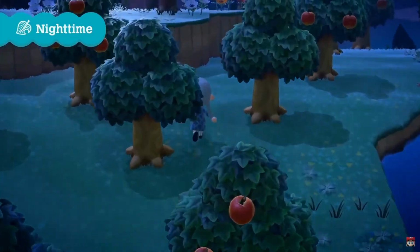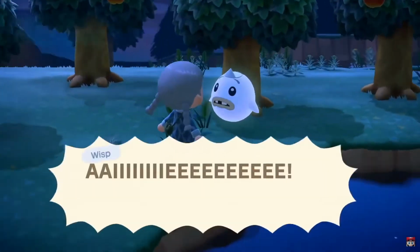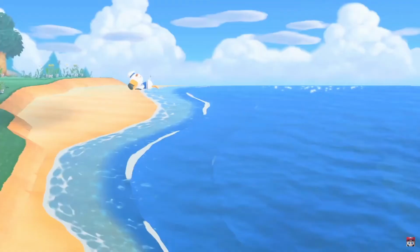Ghosts might be lurking out there. Please be careful when taking a late night stroll. The getaway package promises a little adventure. So, if you think about it, this is actually a plus.